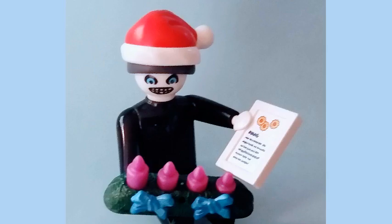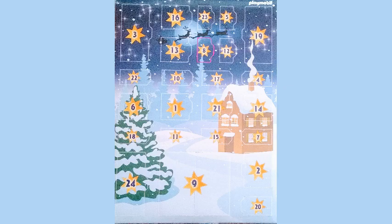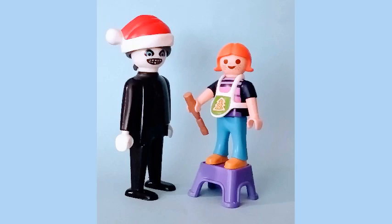Day 7, we have a cookie recipe that we cannot read, and a nice centerpiece consisting of some candles and bows and things. Day 8, we appear to have a child in a child's, I wouldn't really call that an apron. It doesn't hang low enough. I guess a shirt protector, something, a smock perhaps, with some cake decorating tools and a stool that will allow them to reach the top of the counter.